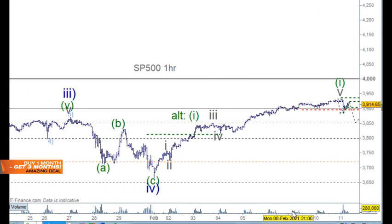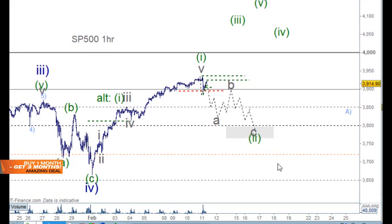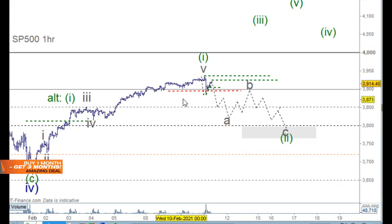So on the hourly chart, we're looking for 5 waves up. The alternative count was to have wave 1 coming to this particular point here. So that could still be valid as well, and the market could just creep higher from that point. We moved the stop up yesterday, so we've been stopped out for that. So I'm going to remove that now, and we don't need that there either.